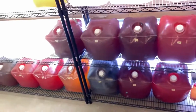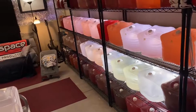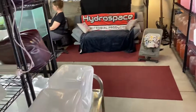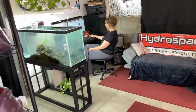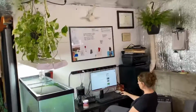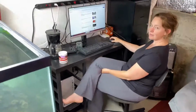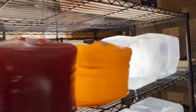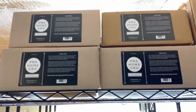So yeah, and then at some point you can see the kits up there too. I got a little shot of the homegrown kits, so you can grow the stuff yourself. Basically everything we do there can be scaled down for the home aquarist. It's the only thing we sell direct, the home grow kit. It's a bulk package for those who, similar to growing your own phytoplankton, want to have access to this stuff in bulk. One of those kits treats over 8,000 gallons. Gotcha. Right, and there it is, the PNS home grow.